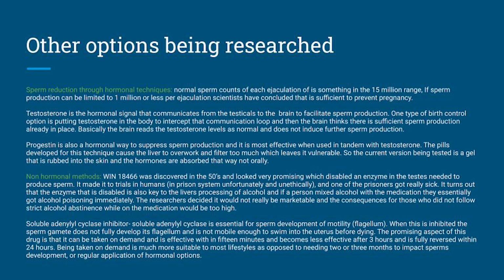So testosterone is a hormone that we're all familiar with. It's a hormonal signal that communicates from the testicles to the brain to facilitate sperm production. One type of birth control option is putting testosterone in the body to intercept the communication loop, and then the brain thinks there is sufficient sperm production already in place. Basically, the brain reads the testosterone levels as normal and does not induce further sperm production.